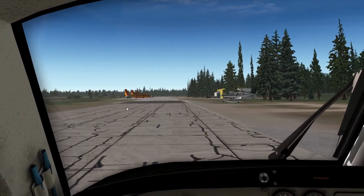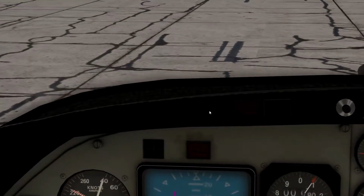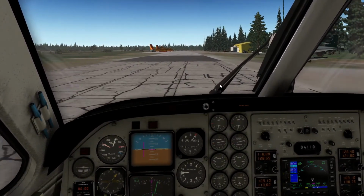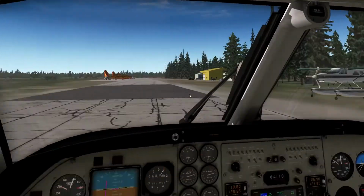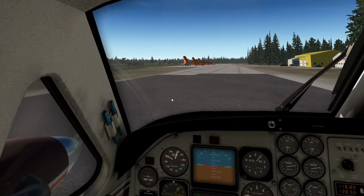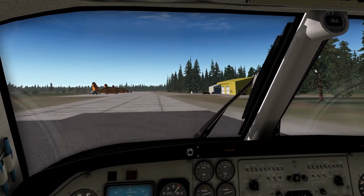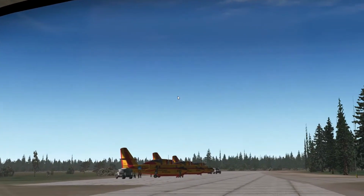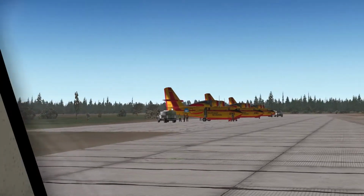Cool. Oh, the attention to detail here is great, and I love the tarmac textures. I haven't actually been to Tofino Airport, but I can imagine that's about the quality of the tarmac you're dealing with there. Very west coast. High winds, but clear skies. What have we got up here? Yeah, Northwest Territories. Don't think so.